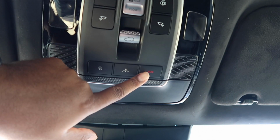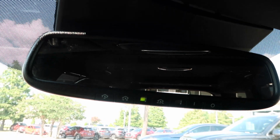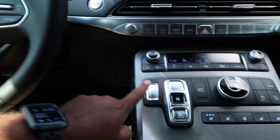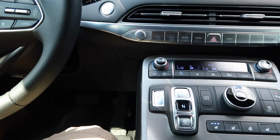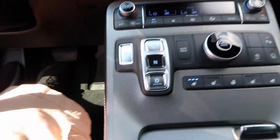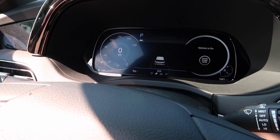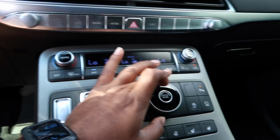Also, you got an SOS just in case you get in an emergency. Also have garage openers on your car as well. Your park, reverse, and neutral are also in the driver area. It's like a button. That's awesome. And you can change your driver mode. That's pretty cool. With the flick of the wrist, like a DJ.